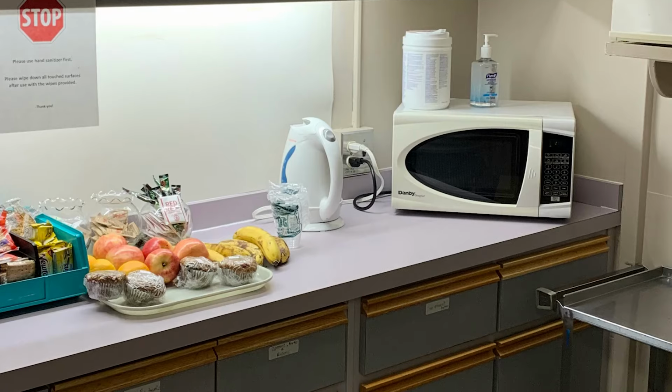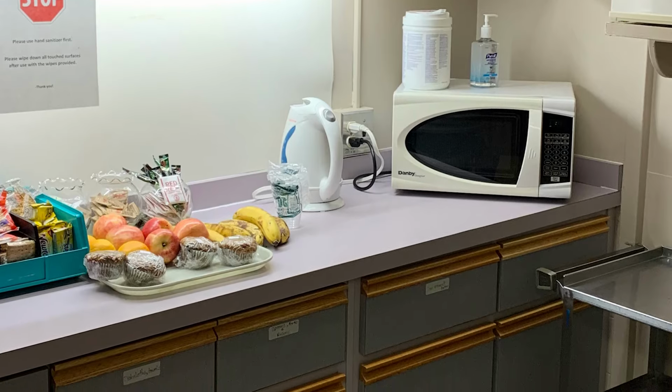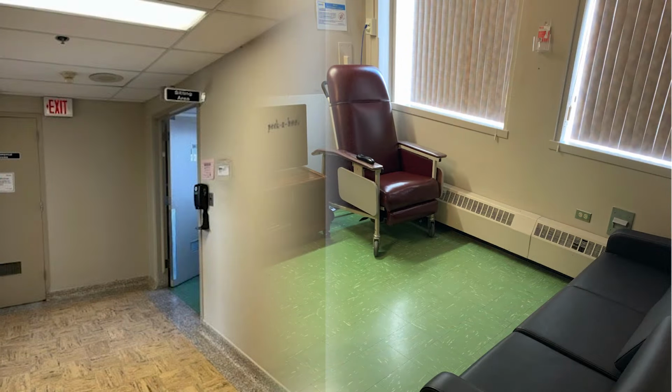Down the hallway, we have our nutrition center, where snacks and drinks are available to our patients. There is also a sitting room in which families can wait.